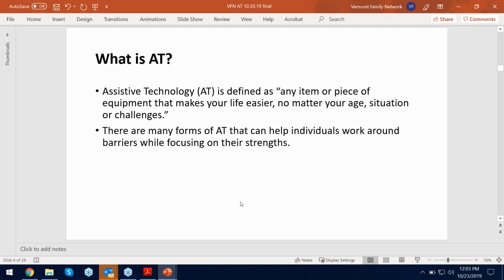So what is AT? Assistive technology is defined as any item or piece of equipment that makes your life easier, no matter your age, situation, or challenges. There's a few other definitions that we like to throw out there. It could be any strategy or technique or tool that helps people live, learn, work, or play.